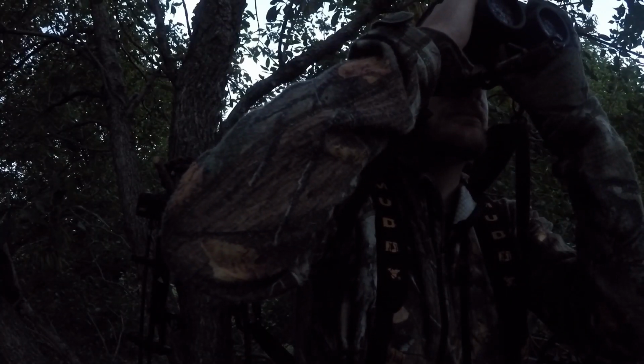So we're excited that it's opening weekend, excited that deer season's finally here. Hopefully see a few more deer. Hopefully they get a little bit closer, clear over there in that field.